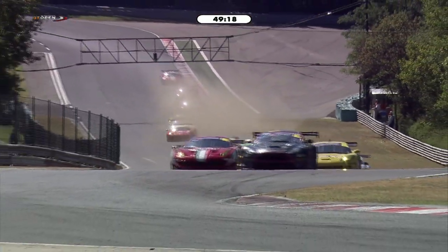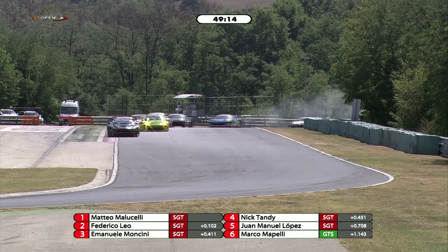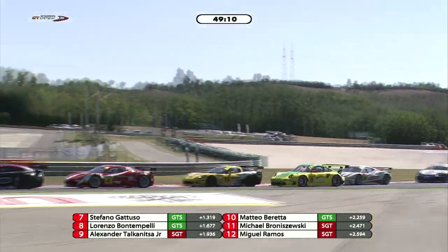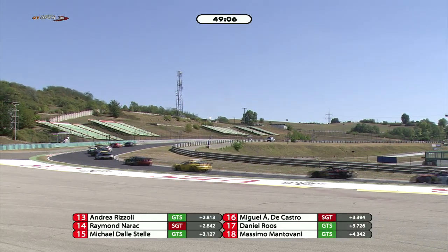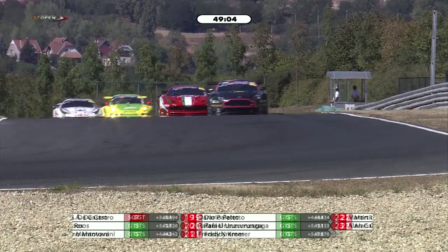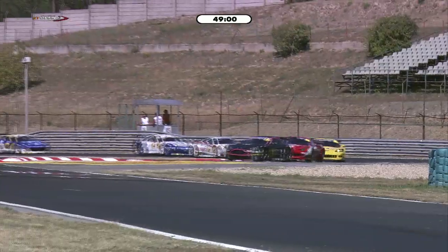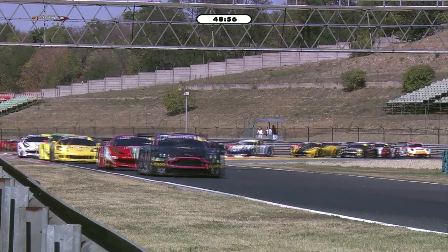They're still side by side, but it's finally the pole sitter Matteo Malicelli who leads the race. Second place, Federico Lea in the Ferrari. Third place, Emanuele Mancini in the bright yellow Corvette. And then it's the Porsche of Nick Tandy in fifth. Juan Manuel Lopez in the white Ferrari lies in sixth as they come through the first sector and into this very tricky middle phase of the lap through the chicane at turns six and seven.